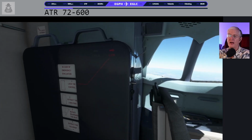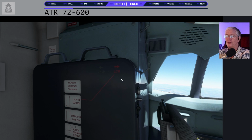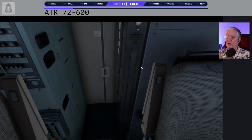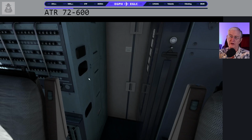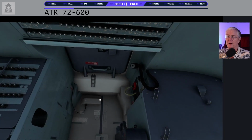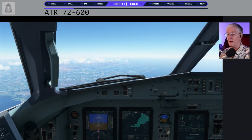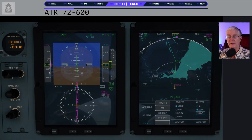See this, I believe this is the jump seat. I think that's the jump seat, or that folds out for the jump seat and you sit in front of the door. These little things right here, these little black holes, this is a ladder, and that is the cockpit escape hatch. A lot of stuff is modeled in this airplane. It's really quite amazing.